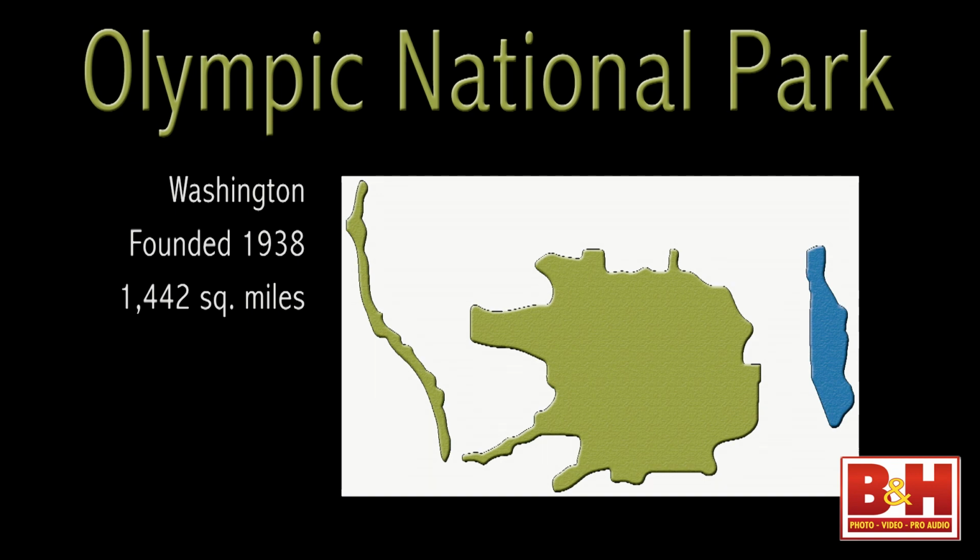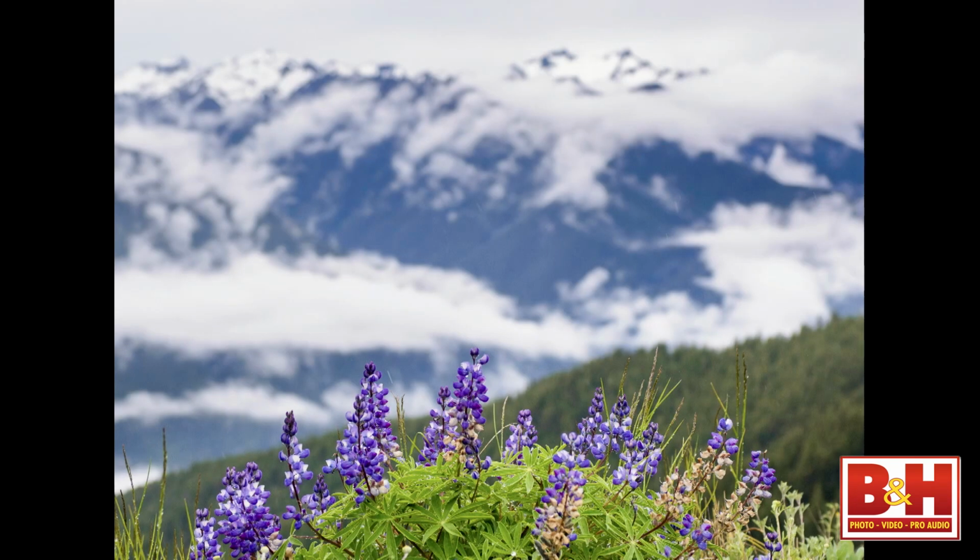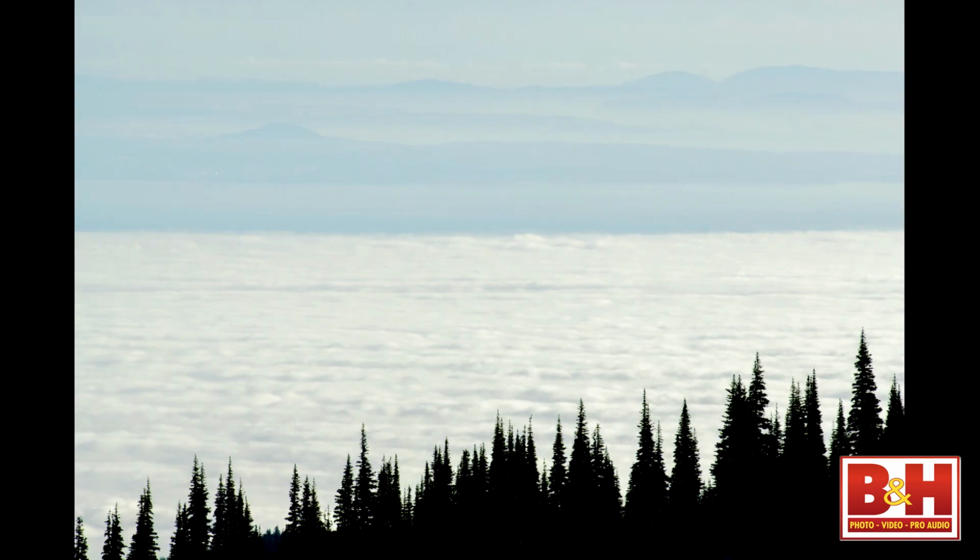Olympic National Park. I love Olympic National Park because it's kind of like having 3 parks in one. You get the mountains. And the other thing is the 3 different parts of the park all seem to have the perfect light for what they have to offer a photographer. I mean, the mountains, you get great sunrises and sunsets up there. You get these low clouds coming in, and you're above them.